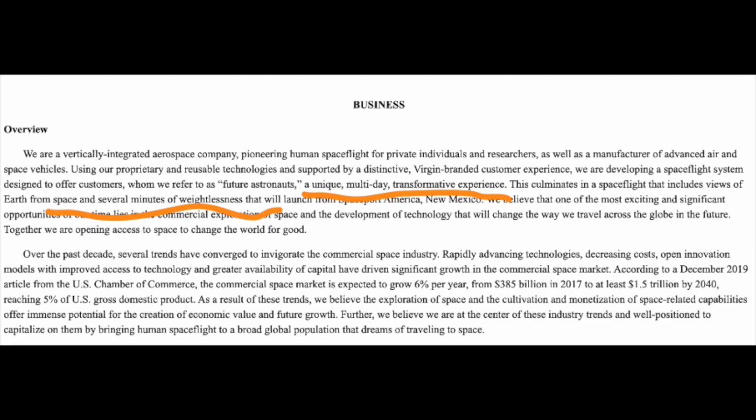But the first paragraph I usually read through because it's kind of the thesis, right? So right off the bat, it's saying that it's a unique multi-day transformative experience. I didn't know it was multi-day.